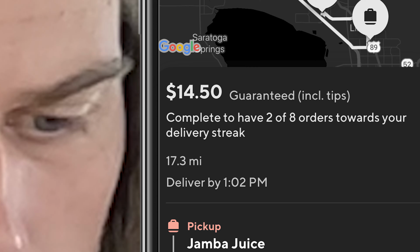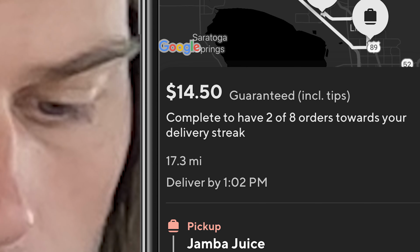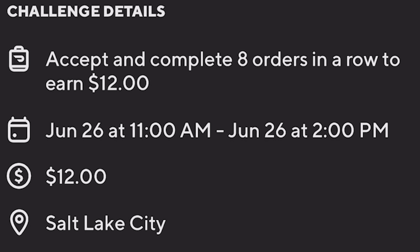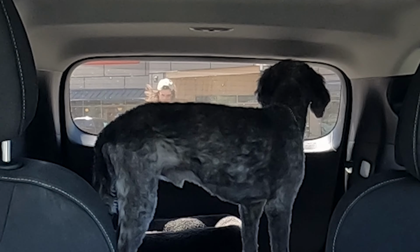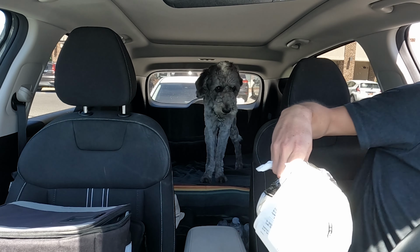First offer, $14.50 for 17.3 miles. The mileage in this zone has been crazy because it just jumps you right onto the freeway. It has this complete to have 2 of 8 orders towards your delivery streak. Challenge details: accept and complete 8 orders in a row to earn $12 from 11 to 2 p.m. There's the first pickup. Package has been secured.